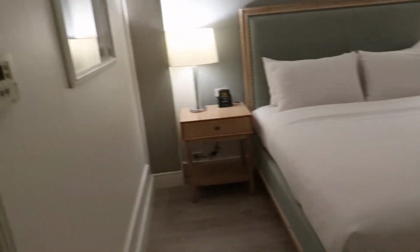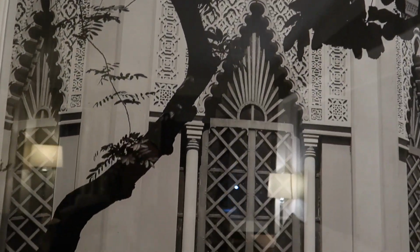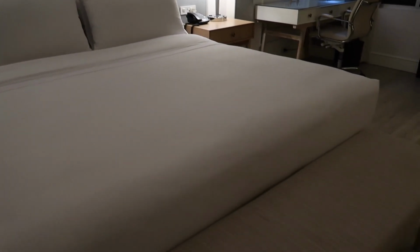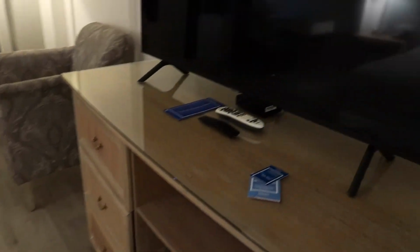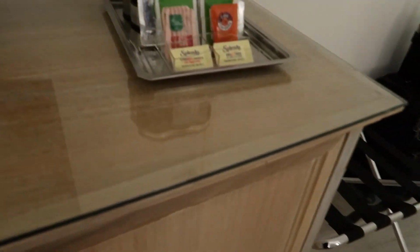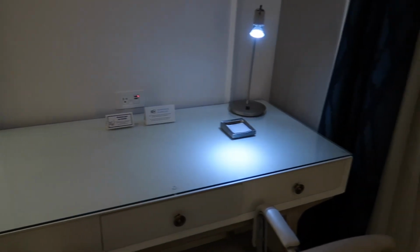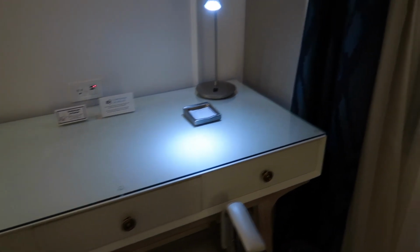Well, I'm living. Then you have this beautiful painting, the nightstand, the one bed, this bench. To the right you have the TV, some coffee. I'm assuming the fridge is in here. Yep, fridge. Then these two sofas and a table to do your work, which your girl is not gonna be using. And then outside, this is the view.